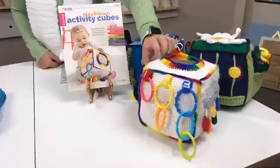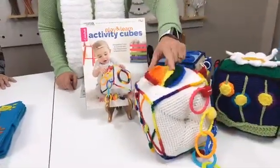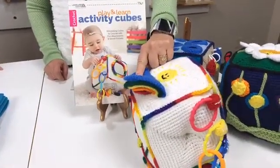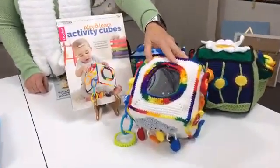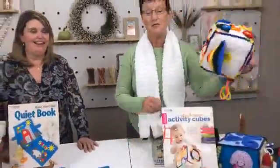Inside this one we've got the colors of the rainbow, and so they can say red, orange, yellow, green, blue, and there's the sunshine underneath the rainbow. We've got a mirror, which we know all babies love playing with. They love looking at themselves, and it sometimes makes them laugh, and that is the best thing ever.